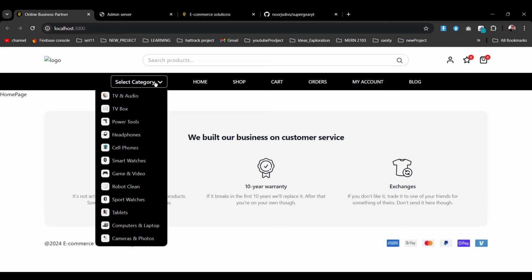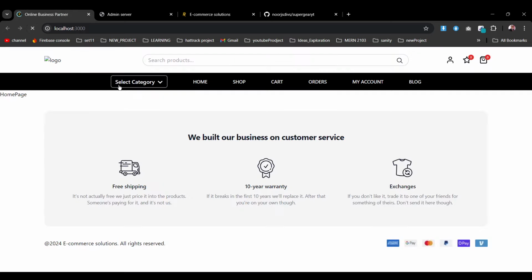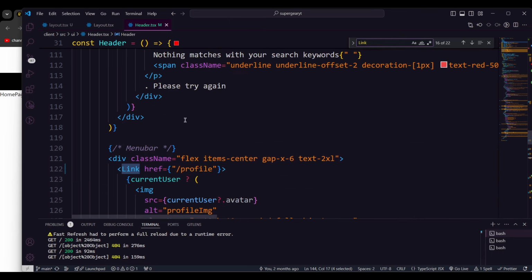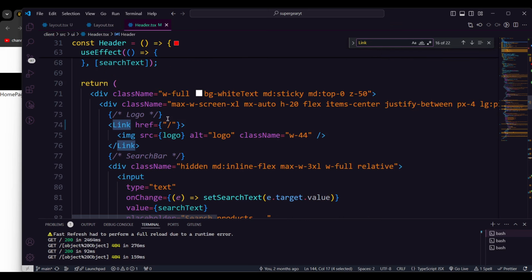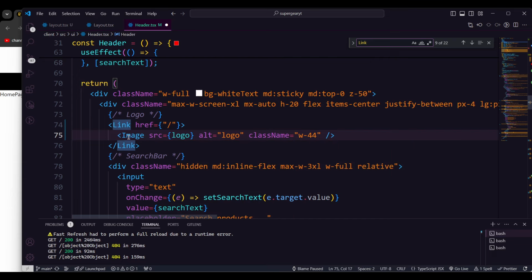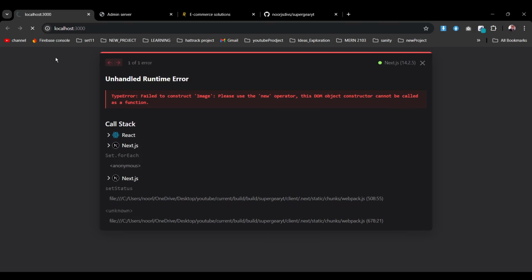So we grab these things. If we make it, it will collapse because the same parameter we are using for navigation should not be used. So we'll look up that. First thing, let's go in the header at the top where we are not seeing the image. So we need to remove all the Image and import it from next/image. Okay, so after dealing with next/image, it will start providing the image.